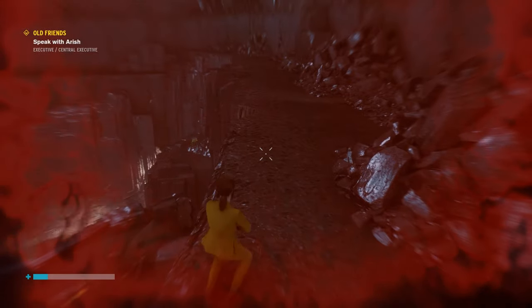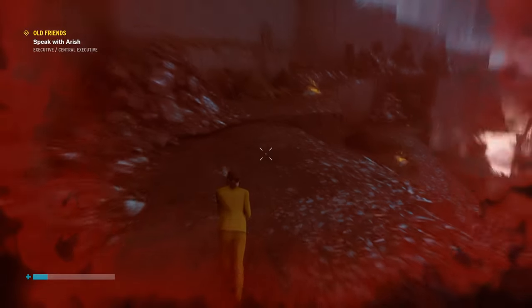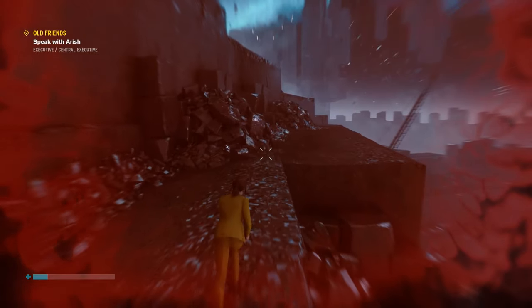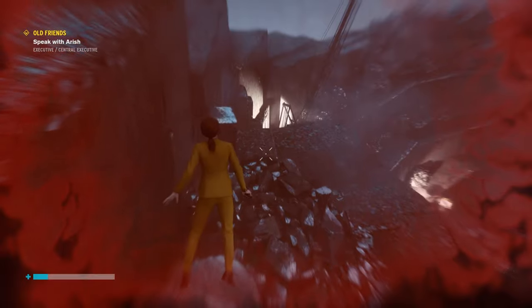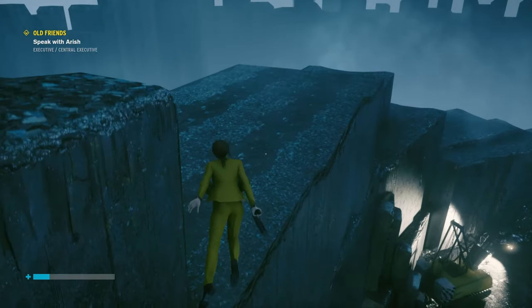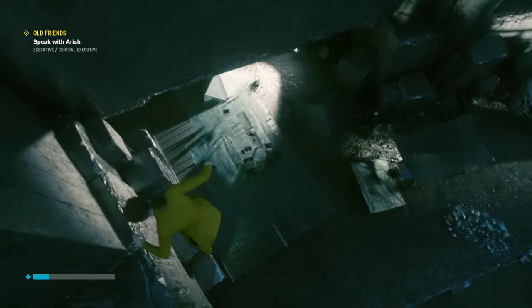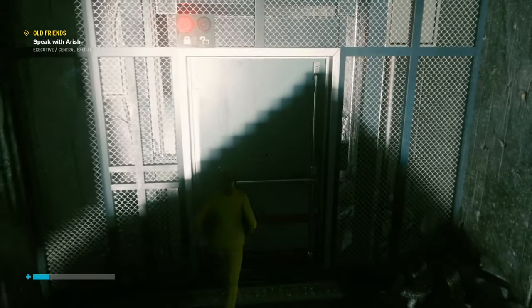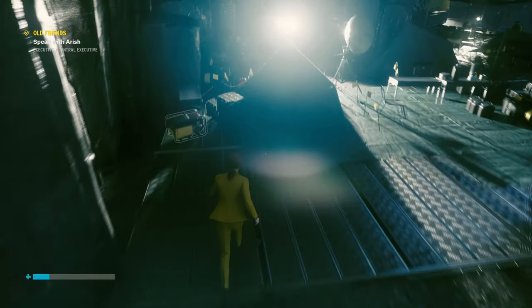I sure wish I could see, though. Everything's kind of bloody. Like little expedition camps. Probably a limit here, isn't there? Yeah. Oh, thank God. This isn't even on the map. There's a control point over there? Quest, I guess. I think it's a control point, though.